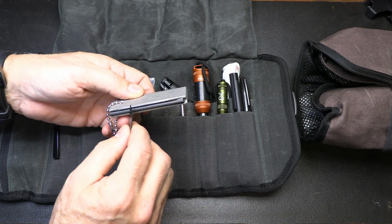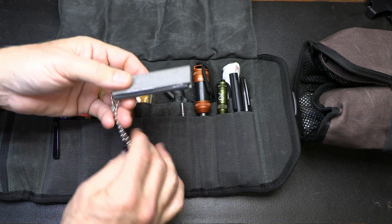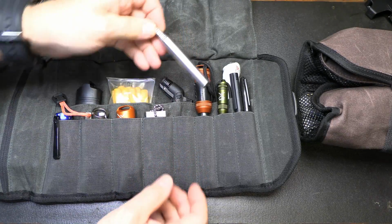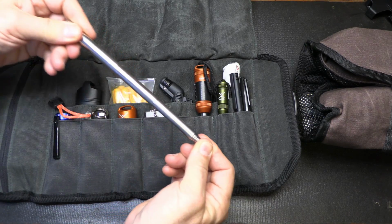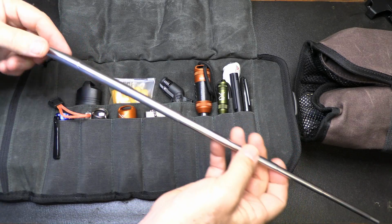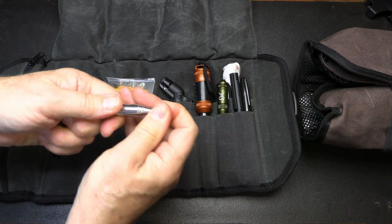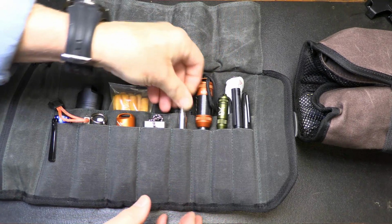And what I like is you got your rod here to strike, and then you have magnesium to help you with your tinder. And so that's also a huge plus. One thing that's kind of weird, I found this in a pack sometime. This is actually something that you telescope out and you blow in the end, and it will give you air to blow into a fire. So this is just one of those tools. It's just a little bit different, and I like it, so I put it in my pack.